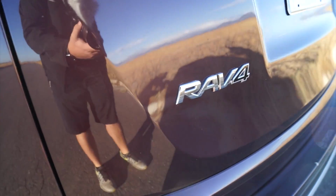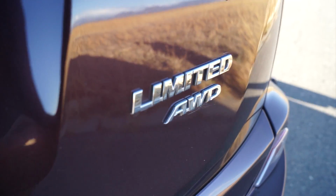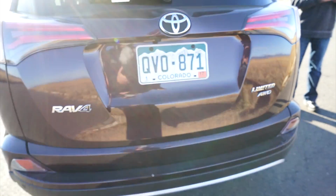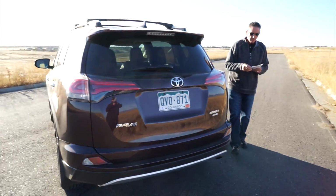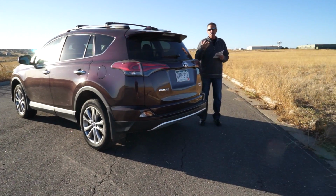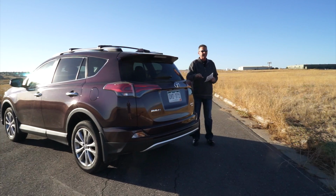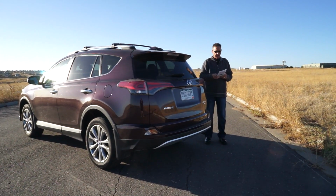Sticker price, $37,356. Keep in mind that is for the full-bore Limited version of the RAV4. How many versions are there? Let me just get into this real quick. There is the LE, the XLE, the SE, and the Limited, all in a non-hybrid version. When you go to the hybrid, you get an XLE and a Limited only. That's the only way the hybrids come.